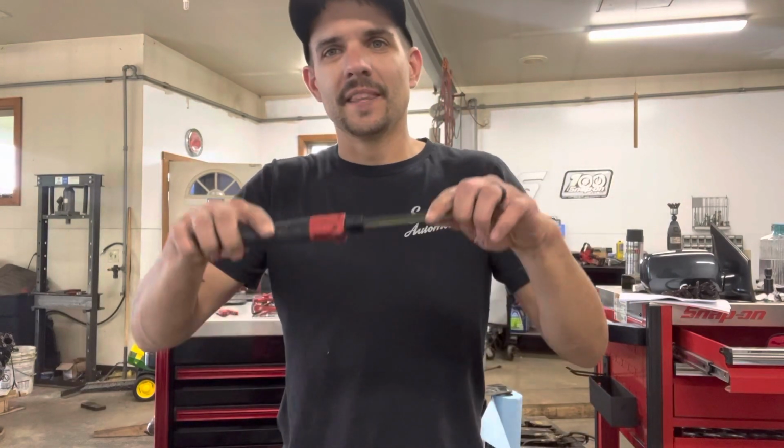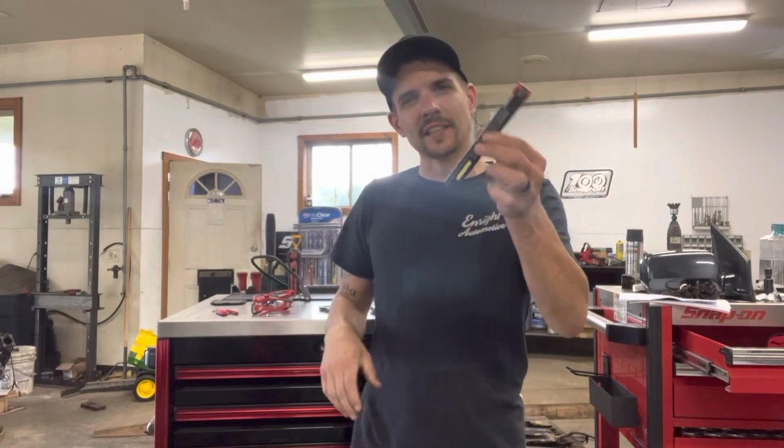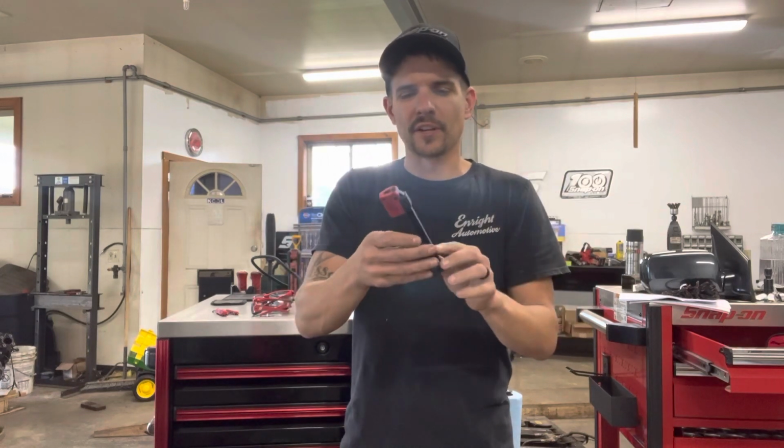And then last but not least is an inspection light. This is the Snap-on one. I know Uniflight makes one very similar to this. And then I know Icon at Harbor Freight just came out with a new one. It's a little bit bigger than this, and it is quite a bit different, but it's similar in design, I guess, just bulkier and bigger.